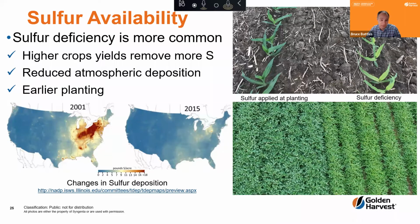And that's just an example you can see in the map there of, back in 2001, the Eastern Corn Belt had huge annual deposits that we were dependent upon. And in 2015, more recently, that's really changed. So it really has driven how we need to think about this particular nutrient differently going forward.